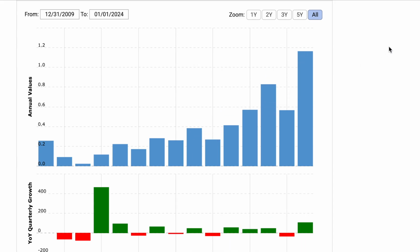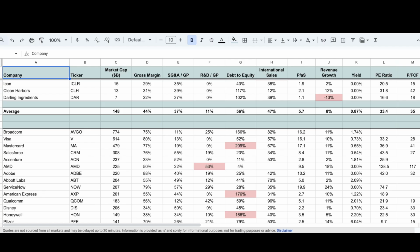Now, when they acquire these companies, they also have positive cash flows, so it produces this kind of compounding effect. But essentially, Icon makes over $1 billion a year in free cash flow from operations, so I'm not too worried about them being able to pay off this debt. Let's look now at Icon's valuation.